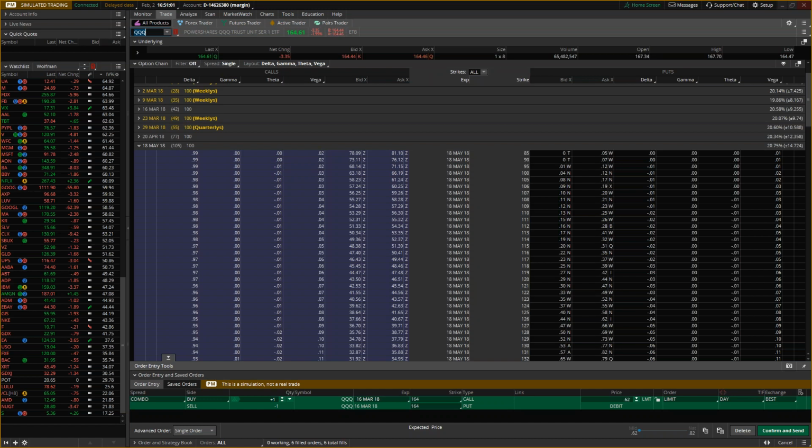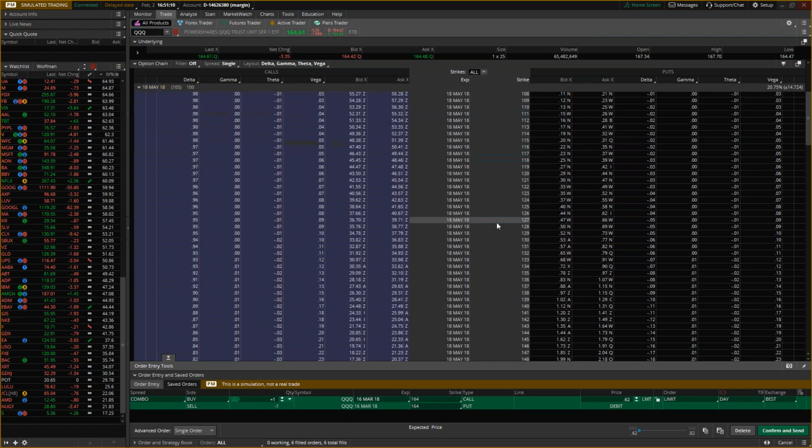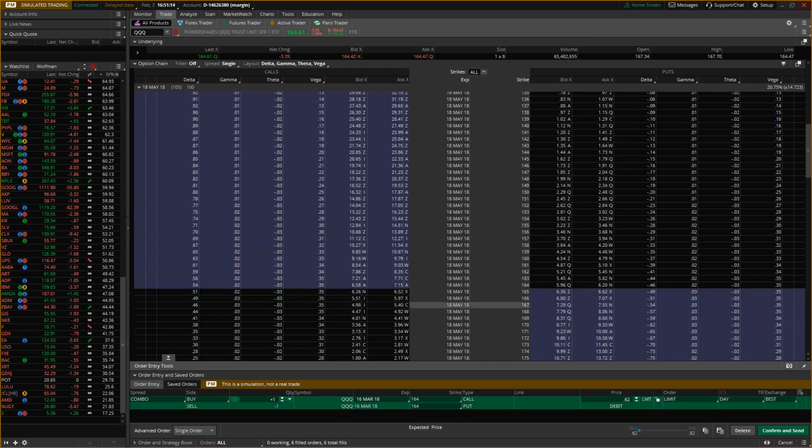What is the advantage of doing it for a debit or a credit? You know, Trevor, I'm that guy that just likes to collect a credit. There isn't really an advantage necessarily. Usually if I'm doing it for a debit though, it's because these puts are out of the money.